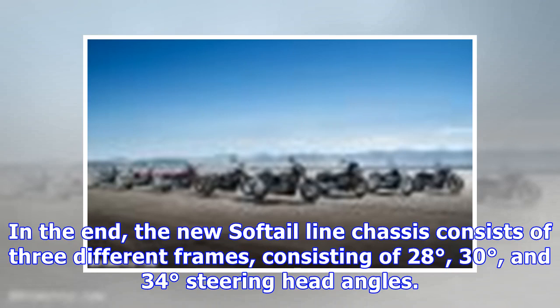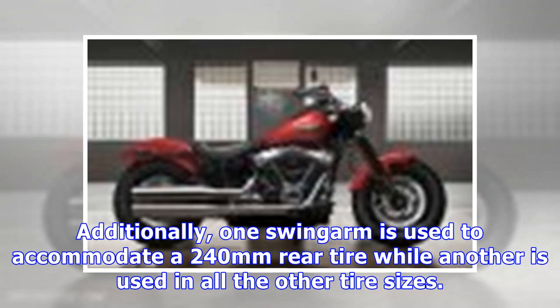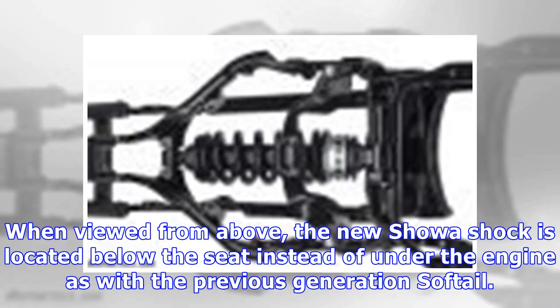In the end, the new Softail line chassis consists of 3 different frames, consisting of 28 degrees, 30 degrees, and 34 degrees steering head angles. Additionally, one swing arm is used to accommodate a 240 mm rear tire while another is used in all the other tire sizes. When viewed from above, the new Showa shock is located below the seat instead of under the engine as with the previous generation Softail.